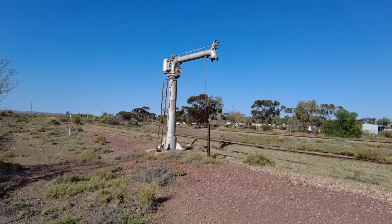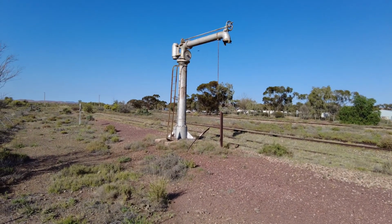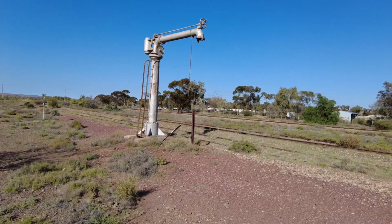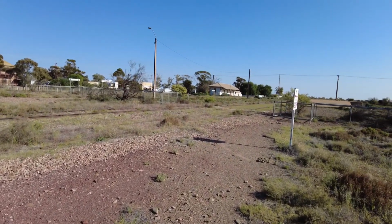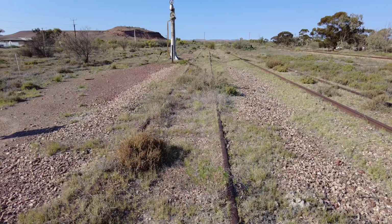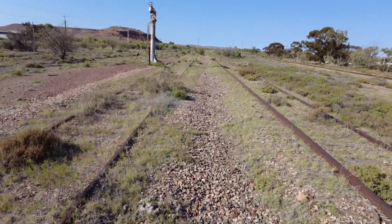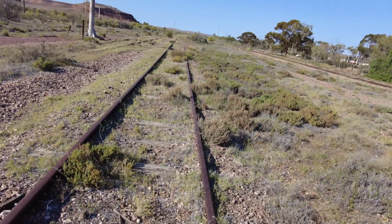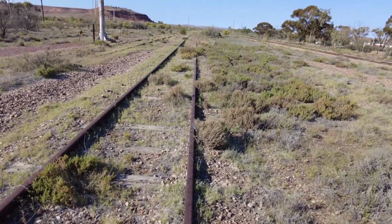Well, there's definite proof, if you ever needed it, that steam trains once operated here. There would have been a tank somewhere around here. It's obviously long gone now though. Neither of these gauges here are Ghan sized, that being narrow gauge, but that's to be expected when you realise that by 1957 all the railway lines from Port Augusta up as far as Maree were upgraded to standard gauge.